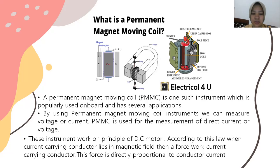This instrument works on the principle of a DC motor. According to this law, when a current carrying conductor lies in a magnetic field, then a force works on the current carrying conductor. This force is directly proportional to the conductor current.